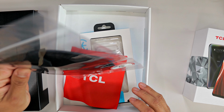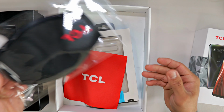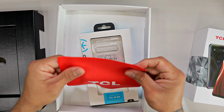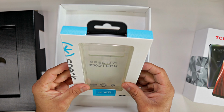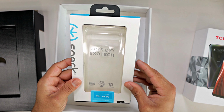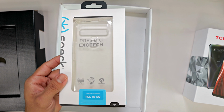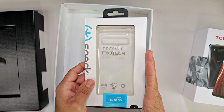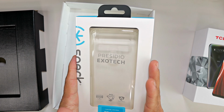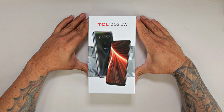We do have a TCL mask. Awesome. A microfiber cloth, ooh, nice, and a case from Spec, the Presidio Exotake. Now, this is good to see right here because this tells me that right at launch, there will be cases available for you to purchase at the Verizon store, Amazon, or at the Spec store, which is awesome. Let's go ahead and put this aside as well, and nothing else is in the box. So let's get to the main event.